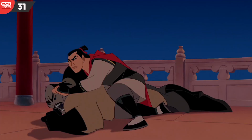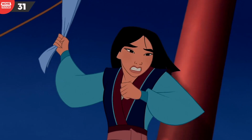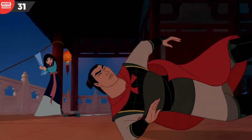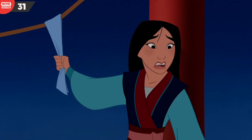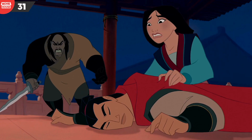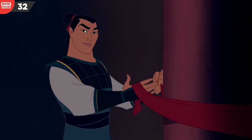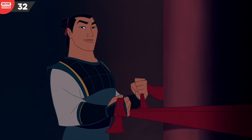31. Coming back to the balcony fight scene, Shan Yu knocks Shang unconscious with a headbutt and throws him. What bothers us is that Shang lands on his side, and when we see him next, he's lying on his back, and then on his front when Mulan runs to him. 32. Color error. Shang's armor changes color from blue to gray.